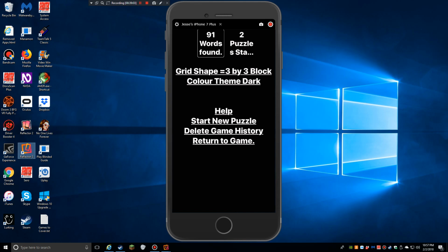Wow, really? No. Is that 91? That can't be 91 out of that one puzzle. Two puzzles started. 91 words found. But I think it is, because if I've only done two puzzles, 67 words in the one puzzle that I've been working on all day, in the time that we've been playing, I don't think I've come near to 97 words. As a matter of fact, I know I haven't.